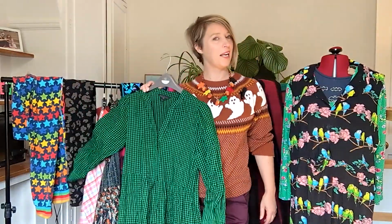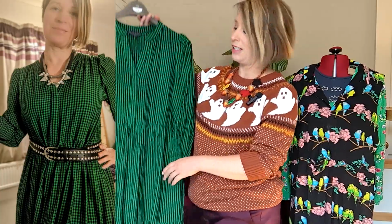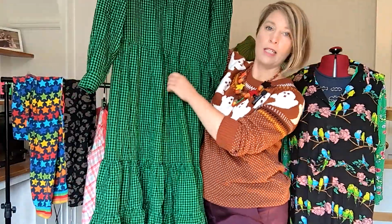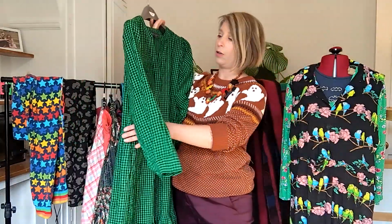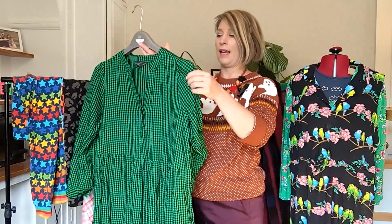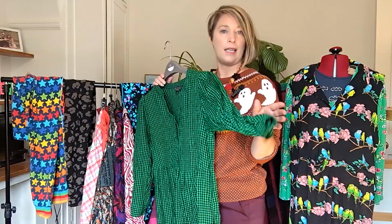Ooh, doesn't it look a bit like a patina blouse hack? Yes, it does, but it's not. This was a Next dress. It's got 1, 2, 3 tiers in that very traditional style. It is that sort of style neck and no yoke, cuffed sleeve. But do you know what makes this work?